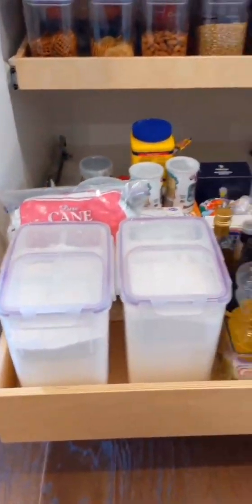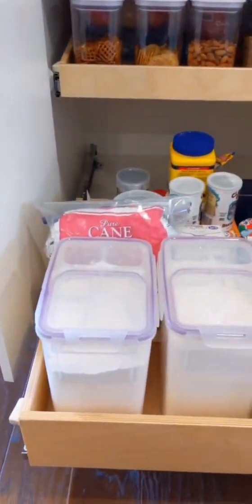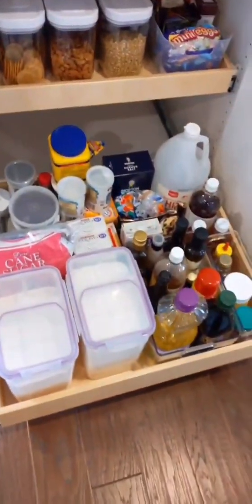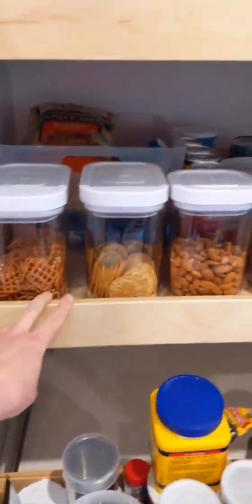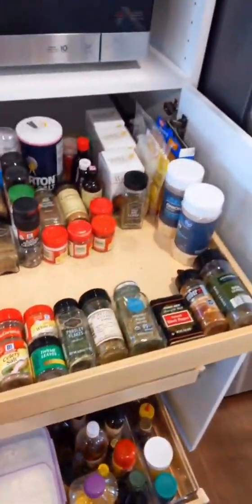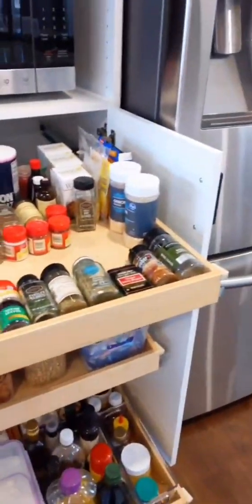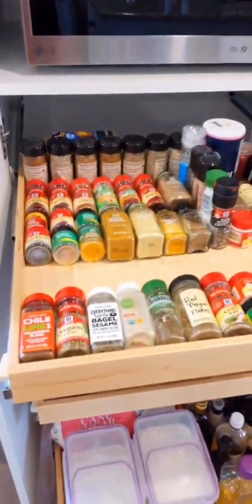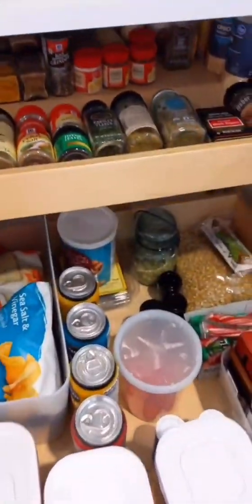So this is baking. This is Eric's area of expertise. And then we have snacks up here. This is my area of expertise. And then we have spices here. So this is where Eric gets inspiration for all of his cooking he does for our family.